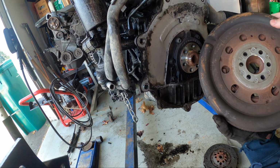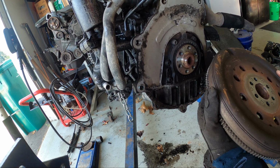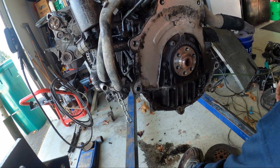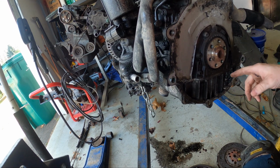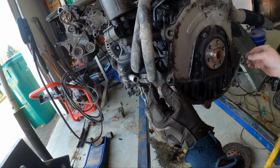Yeah, we can see it. Who cares? We're not going to use it anyway. But it may not be broken, so that's good. Still looks good. I don't think this is all turbo leak, and this is all from me prying it out like an idiot, but we can pound that flat.